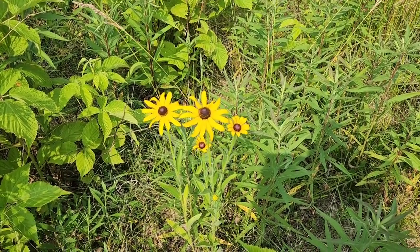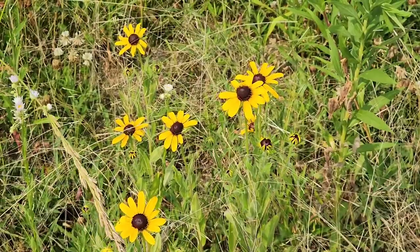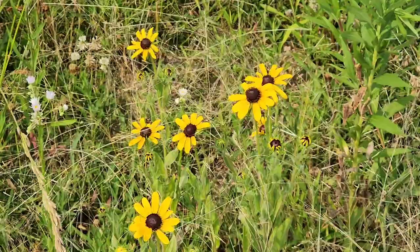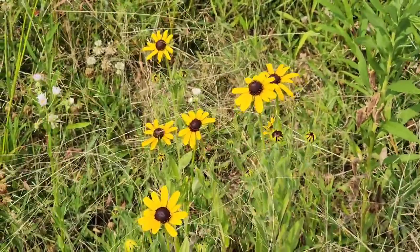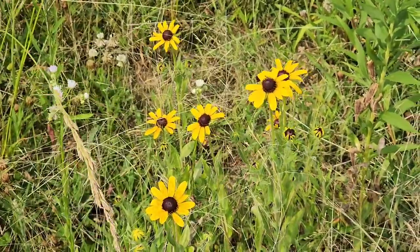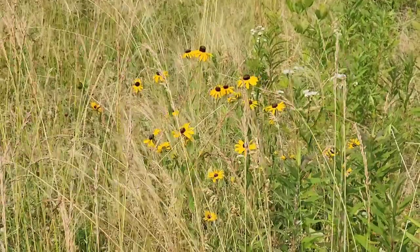I can't really tell you how to grow or care for this flower because, like I said, my husband just broadcast the seeds one time. Then they keep coming back and blooming every year. Like other wildflowers, they don't usually bloom or fully grow in the first year.